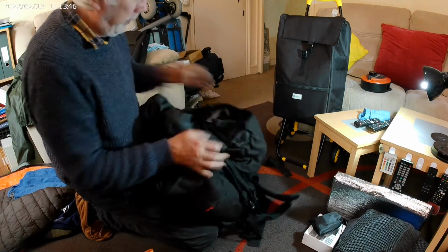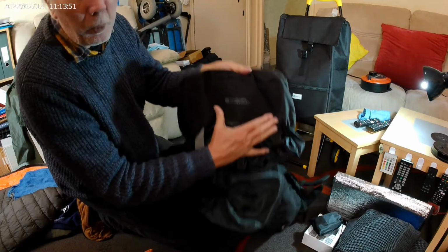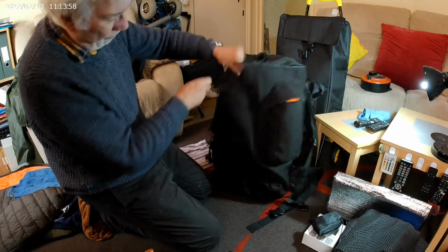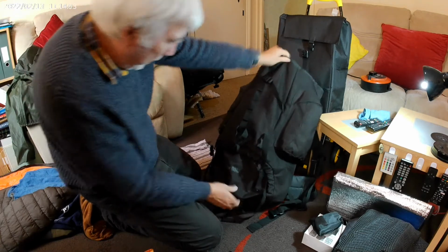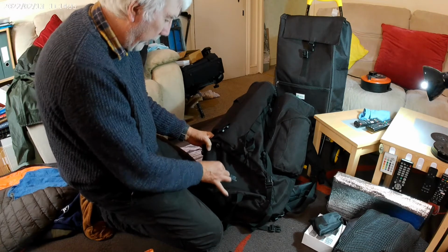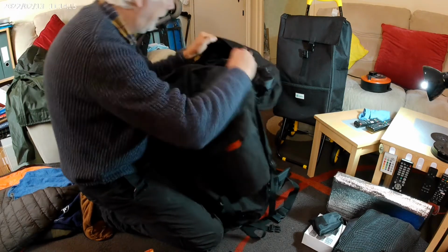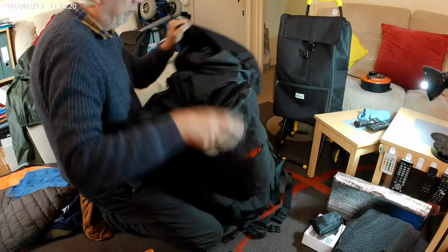That's this one. It is Mountain Warehouse. It's 85 litres it advertised at. Now look, it says it down there. It says Tor 85 litres. I know, it just seems a bit over the top perhaps. Anyway, no matter. Stuffed in here, I've got the rain cover for it.